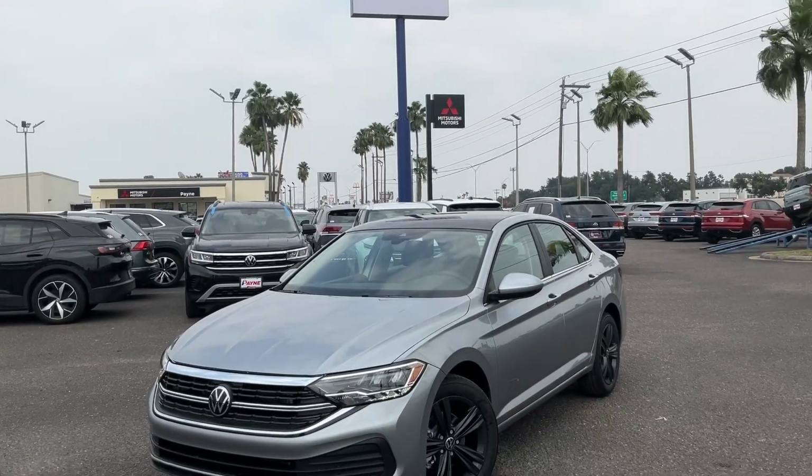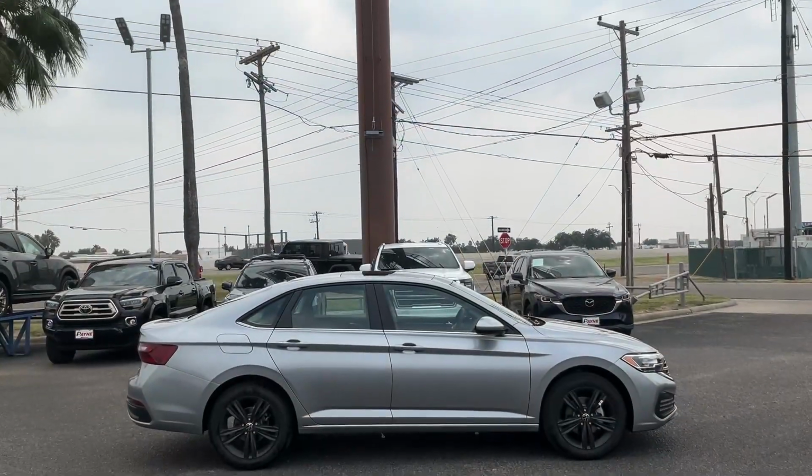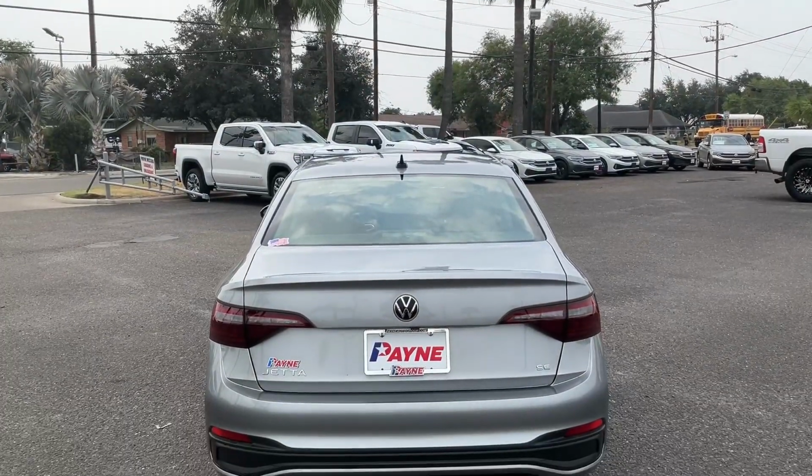4 doors, 4 wheels, plenty of trunk space for cargo, and a place to go. That's what a sedan is for. We have easy financing available, including over 35 lenders to get you the deal that fits your budget.